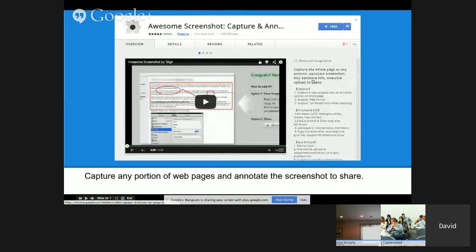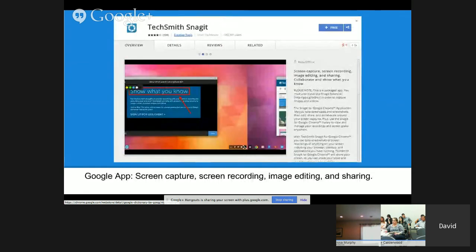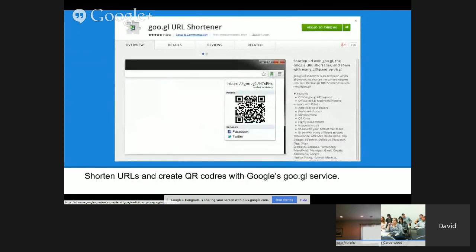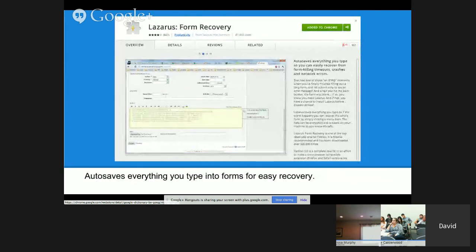Let's see what's another good one. Snagit, that was a good one. Tab Scissors, you did that. Oh, Lazarus. If you're ever filling out a multi-page form online that's really long, and all of a sudden your browser quits or you forget you're in that tab and close it, you have to enter it all again.